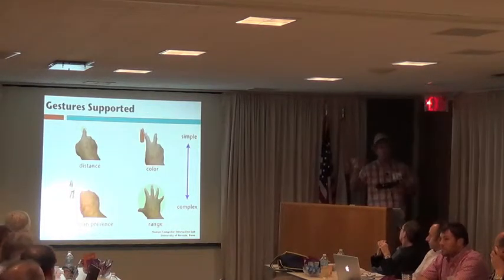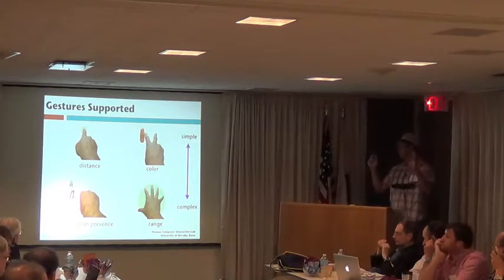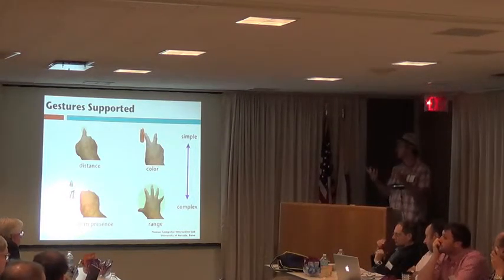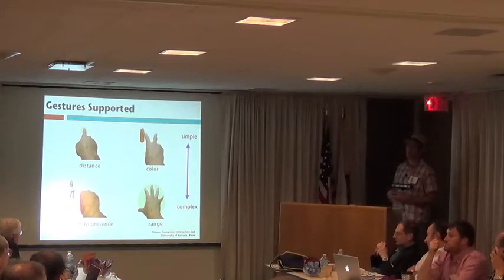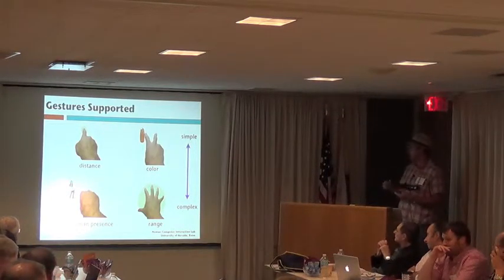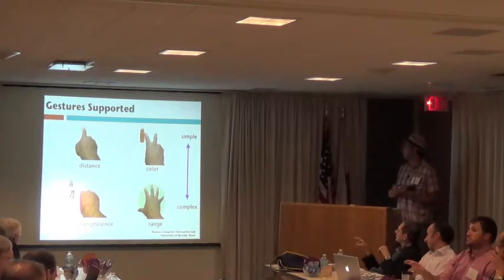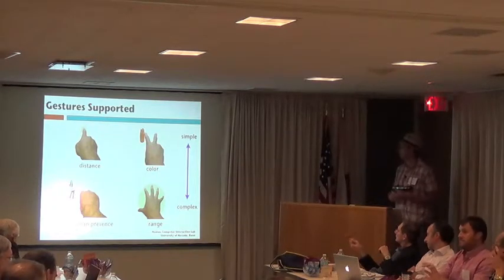So we're supporting different kinds of gestures. If you look at sign language, you can support lots of different types of gestures. We have two basic functions: distance, which gives you depth information, and color information. Based upon those two building blocks, you can create much more complicated functions using computer vision.